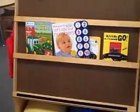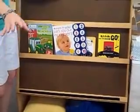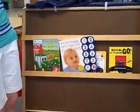And I haven't put the books in for this week yet, but they have the option of any of the books on the shelf. They can pull out blankets and pillows, and they can play on the rug here for library center. That's during free play.